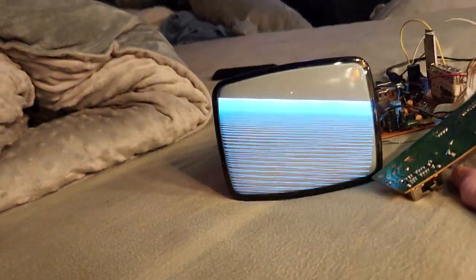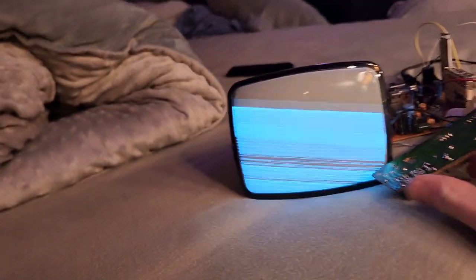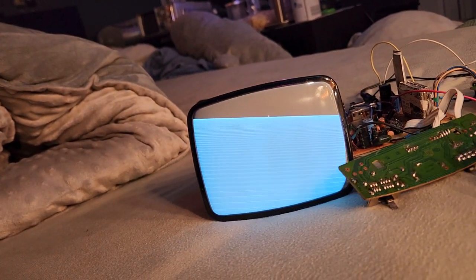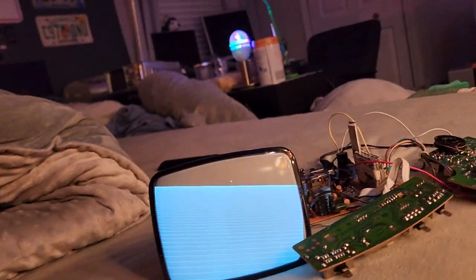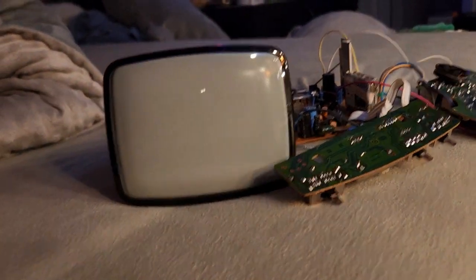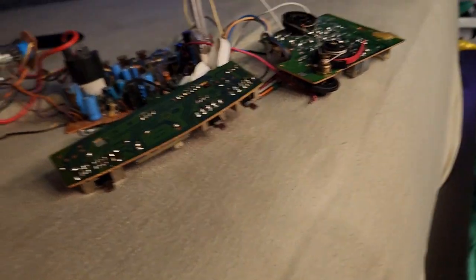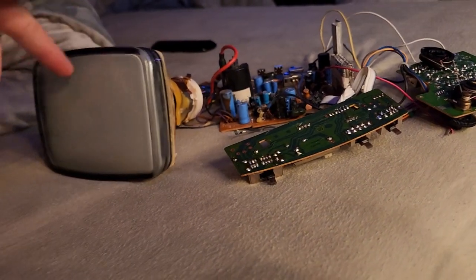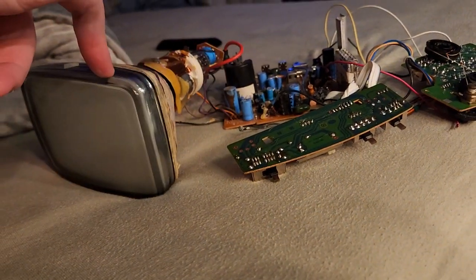Anyways, this is just a TV. Oh god, what is that? It's just a TV. Oh, I smell burning, just as it finished turning on. Just a TV from the 80s that I took the case off. And now I'm gonna find a place to put it that doesn't set my house on fire.